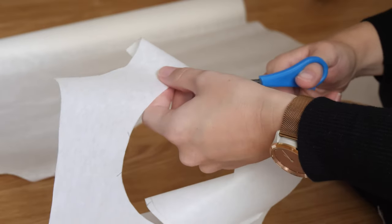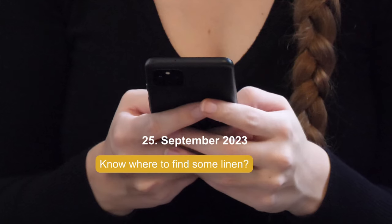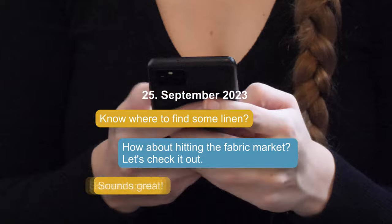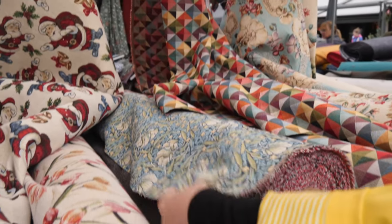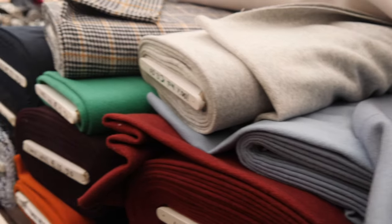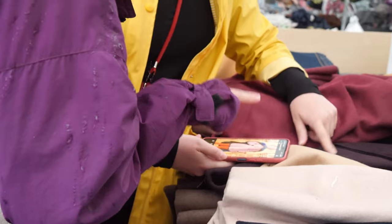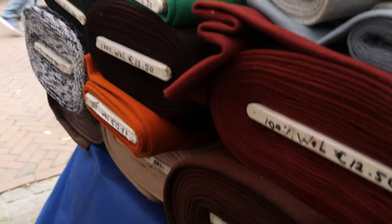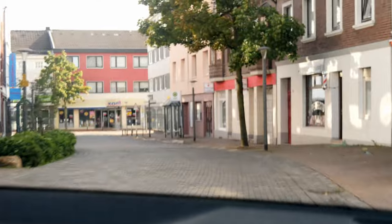With the pattern prepared, I had to decide on the fabric. So I asked Clara if she knew where to buy some wool and linen, and we decided to search for it on a local Dutch fabric market. We were fortunate that the next market was just a couple of days away, and we went there despite the most unpleasant weather. We searched for wool and linen for our costumes, and we were quite successful. Interestingly, as soon as we left the market, the sun started shining again.